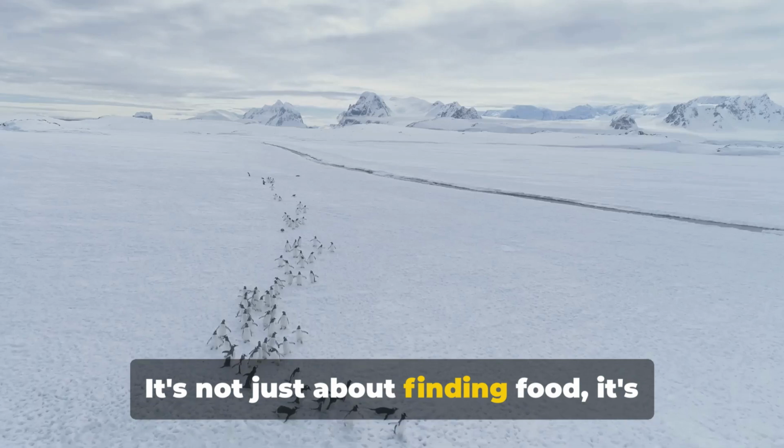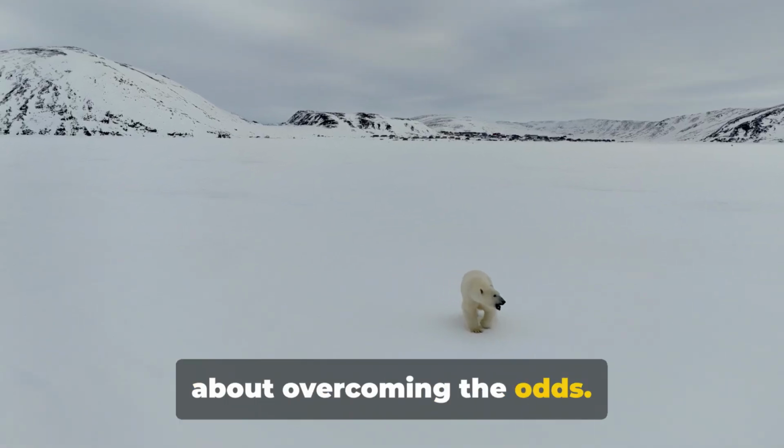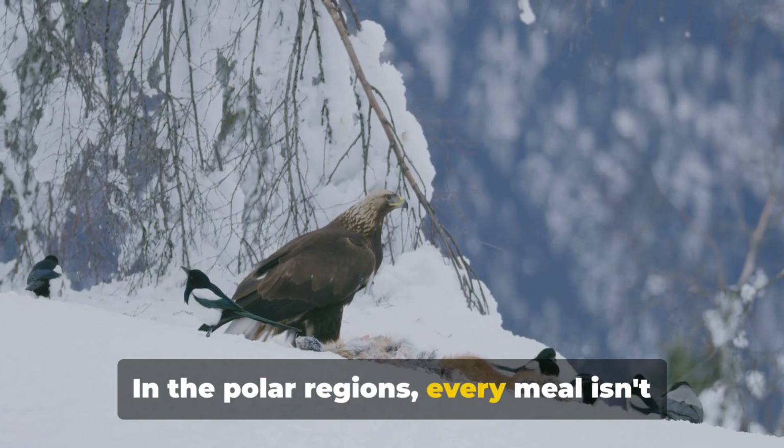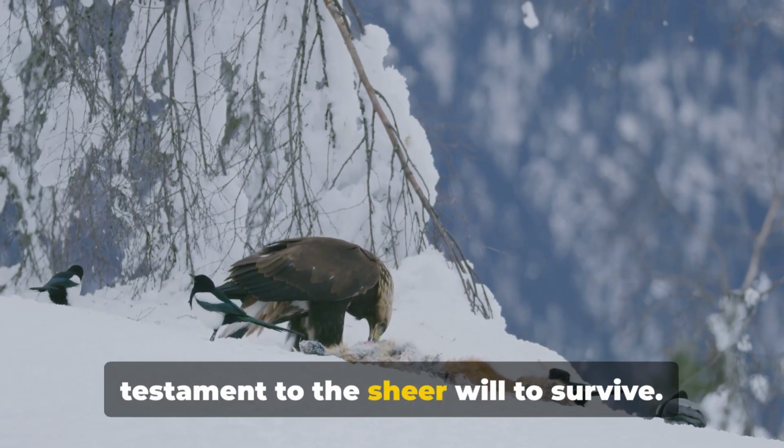It's not just about finding food, it's about outsmarting the environment. It's about overcoming the odds. In the polar regions, every meal isn't just a meal. It's a victory, it's a triumph, it's a testament to the sheer will to survive.